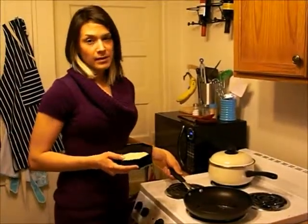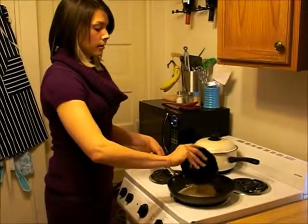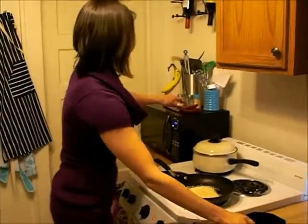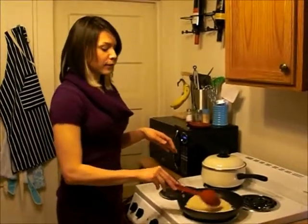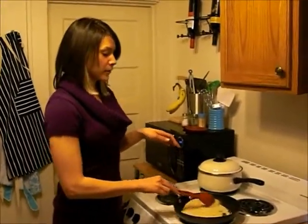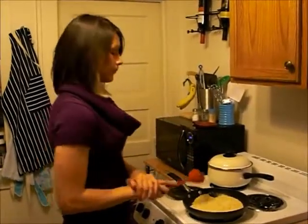So to bring out some of the nutty flavors of quinoa, I'm going to lightly toast it in a non-stick pan, and you have to be careful to stir constantly so that you don't get any little burnt quinoas because those won't cook and they'll get all crunchy. So I'm just going to lightly toast these for about 3 to 5 minutes.